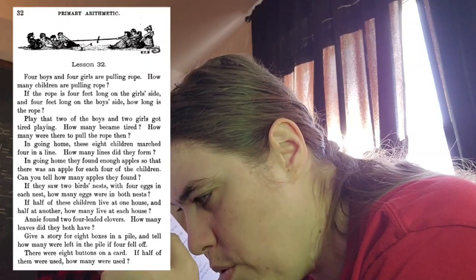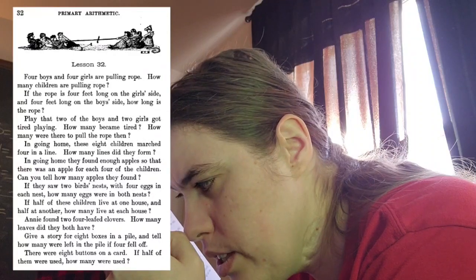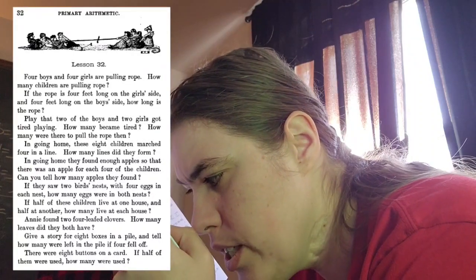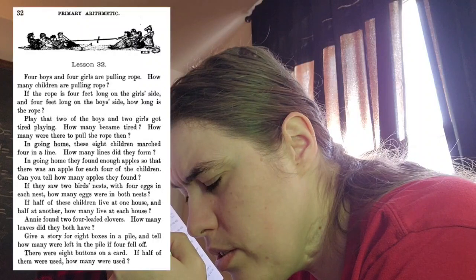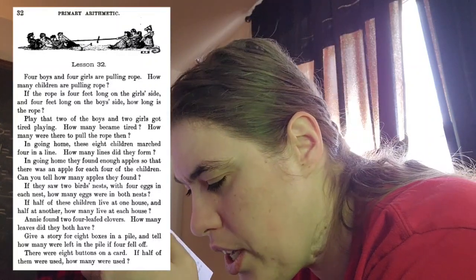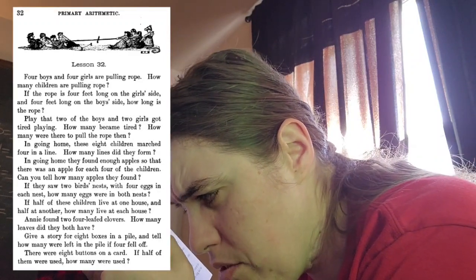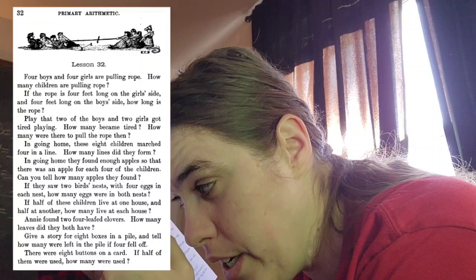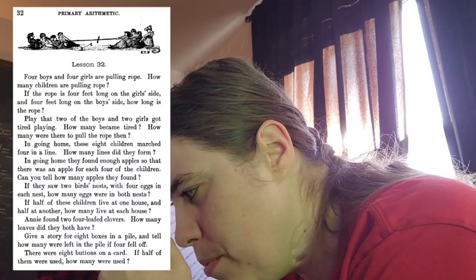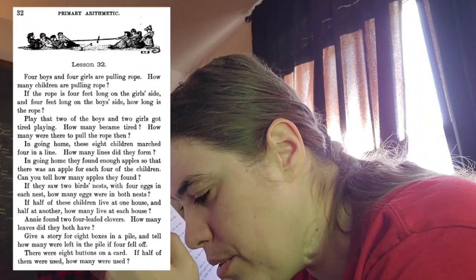In going home, that wording is really interesting. Unless it's just worded, I don't know. I'll have to look in the thing and see what it says. But that is weird wording. Play that 2 of the boys. Would it be at play? I don't know.